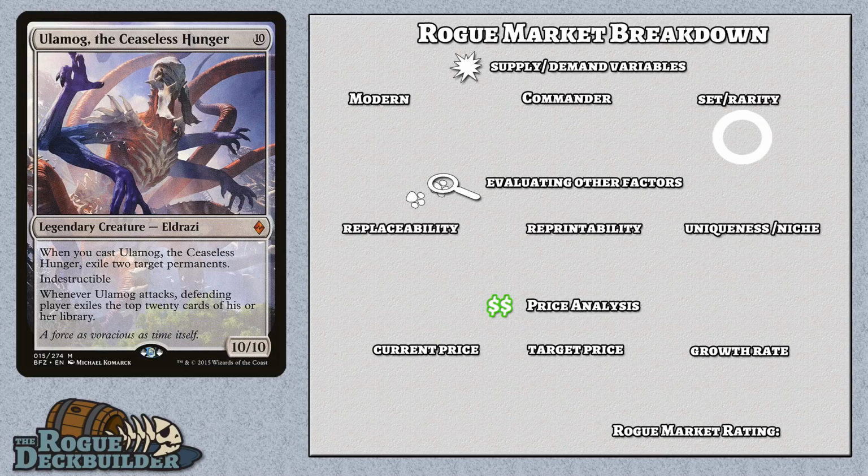The next is the 2 categories that have demand, which is eternal demand, and I put those in 2 categories. You can think of modern, we could put legacy in that as well, but legacy and vintage do not have nearly the demand that modern does, and also the other one would be commander. So let's just define modern.